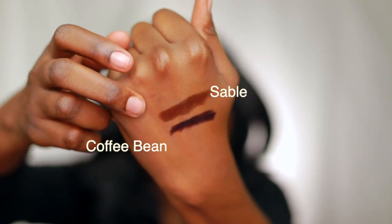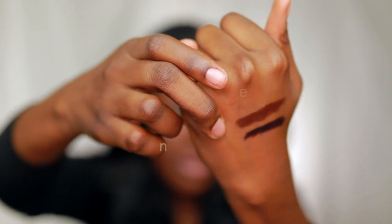So I have Sable and Coffee Bean. I'll swatch them for you. Coffee Bean is more of a purple, like more of a purpley brown. And Sable is more warm toned, I guess. Just to help it blend a little better. And honestly, you don't need a gloss on top of this. I think this is already a lip gloss because it's called the lip glass. So it has like the glass effect, aka the clear.